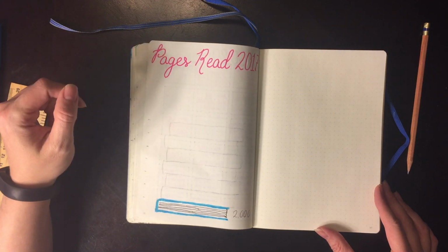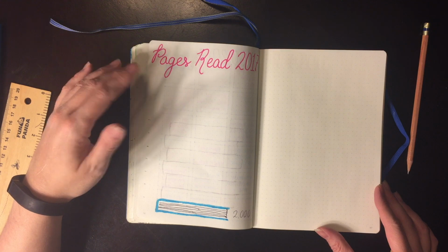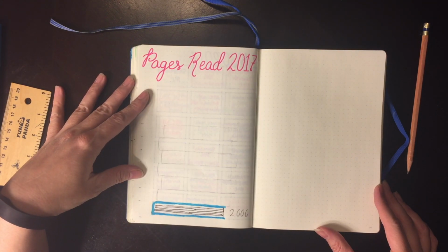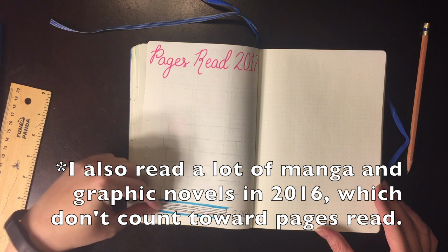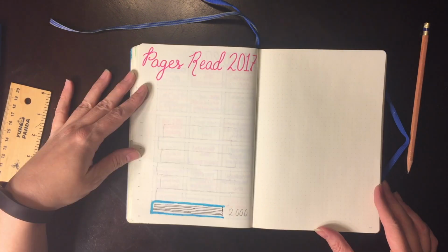And then, if I read even more, I can read more. I think I've done about 15,000 before. I don't read that many books a year. 2016, I think will probably be right around 80 books. So there are a lot of people who read a lot more books than that. So you might have to make your books thinner or make each book worth more pages, just depending on how many pages you think you're going to read in the year.